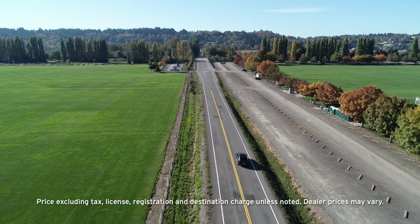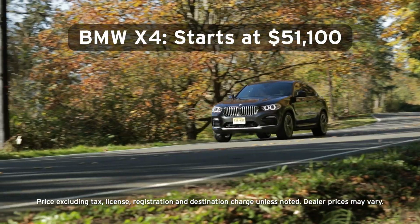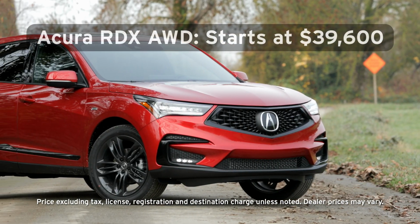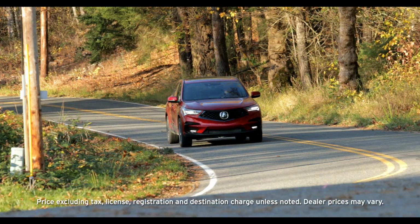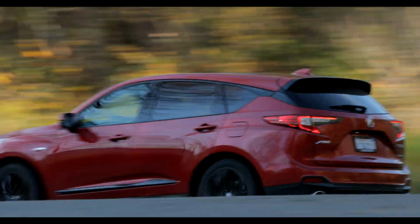Now it's time to talk price. The BMW X4 starts at $51,100, though adding options will cause that price to rise quickly. At $39,600 for an all-wheel drive version, the Acura is significantly cheaper, and even very well-equipped models come in under $46,000. So from a cost standpoint, we think the RDX is the clear winner.